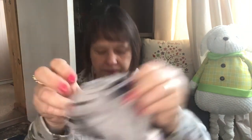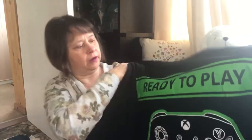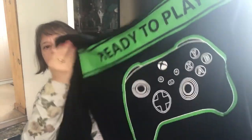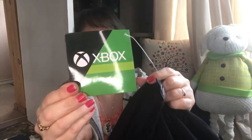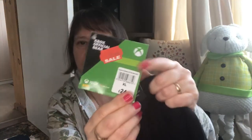It is Xbox, and there's the top Xbox, and again it's a larger size. I've got this in extra large because I think with loungewear, you can actually have it larger. So there we are, ready to play with the controller. It is long sleeved, so I think it could do with any time of year. There is the tag. It was £24.